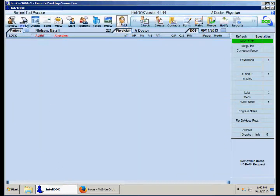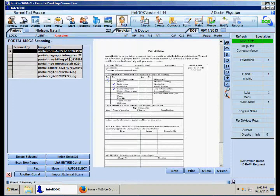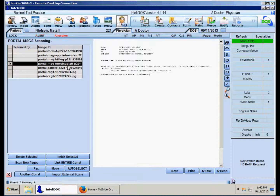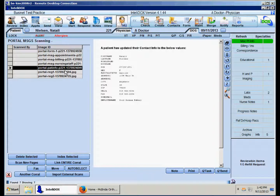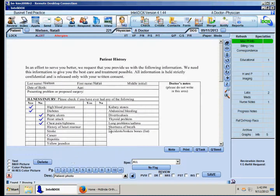Check your image corral to see completed iPaper forms, messages that patients sent through the portal, and any corrections that patients made to their contact information. If appropriate, iPapers and portal messages can be filed in the patient's chart, just like any scanned image.